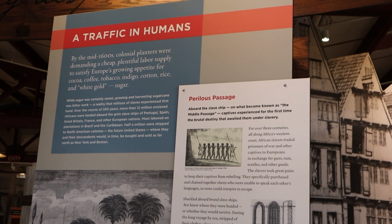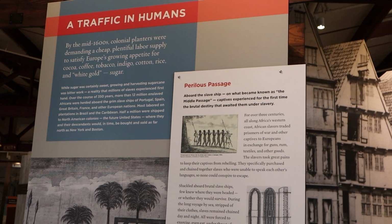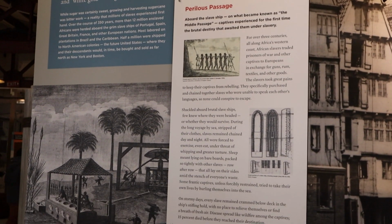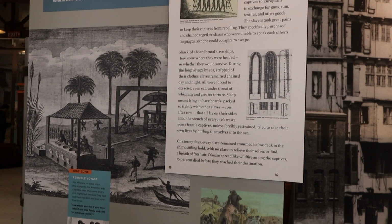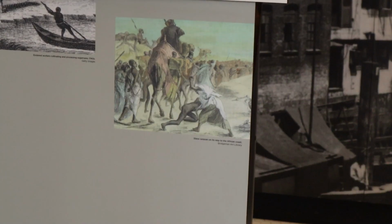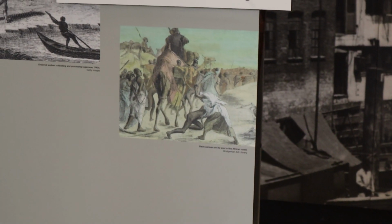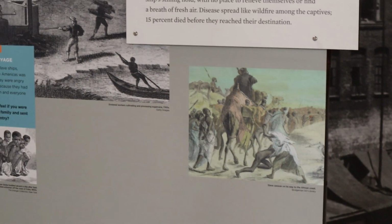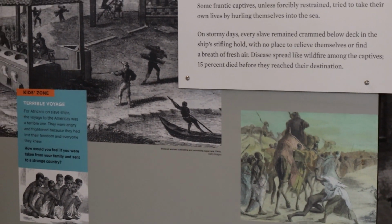So with Europe's growing appetite for products grown here in the States, such as sugar and cocoa, more and more labor was needed to fulfill the growing demand on the farms. So now enter mass slavery, where slaves were loaded aboard ships in horrifying conditions and brought to the U.S. Over 500,000 slaves were eventually brought to North America.